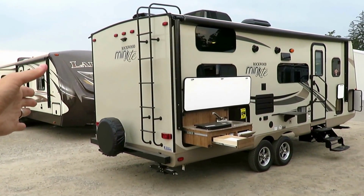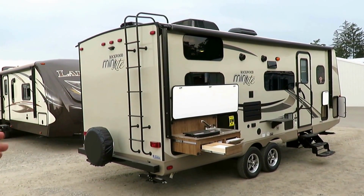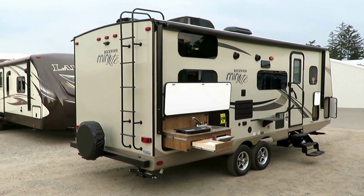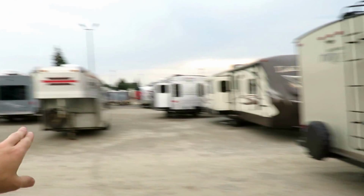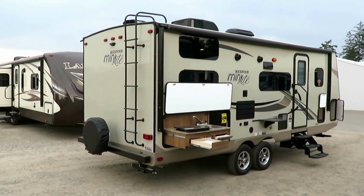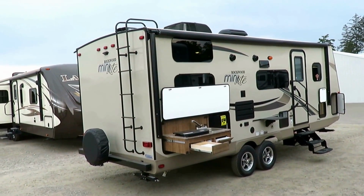But even here at Rockwood's base amenity level, it's still higher than what is optional in basically anybody else. And I'll take the Pepsi challenge on that. Other campers have good features. I carry a number of brands here, and they're great. They're all great in their own way. But this is the most highly equipped lightweight on the market, effectively.